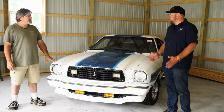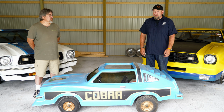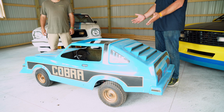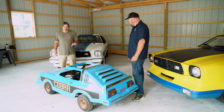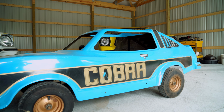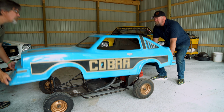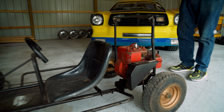Nice. Well, now let's look at your other Mustang II. So this might fall under maybe half a Mustang II. This thing is cool. I mean, tell us about this. Where did you find this thing? A friend of mine found this for me in northern Pennsylvania, I guess just below Erie. Company in California made them. This is the second one I owned. He has the one I had before.